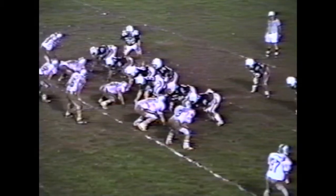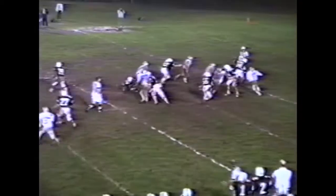Iceberg calls timeout, it's the second timeout for the Vikings. He's down for the Vikings. Back to throw. Iceberg looks, throws it away. Complete to Ryan Keel. He's here immediately. Keel moves this way. Iceberg back to throw. Iceberg looks, throws. Over here.